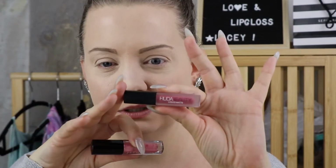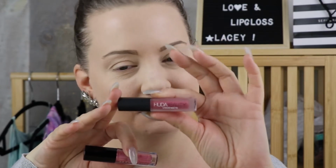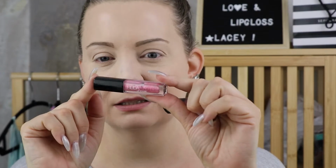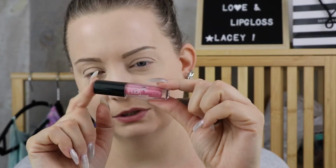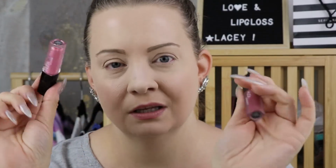Hey guys, so today I thought I would take this Huda matte colored lipstick right here, this liquid lip. I'm going to apply that and pair it with this lip gloss, which is from the Strobe collection. Yeah, it's a lip strobe by Huda Beauty. So I'm super excited to try these two products today. So I thought, how about I film and show you guys?